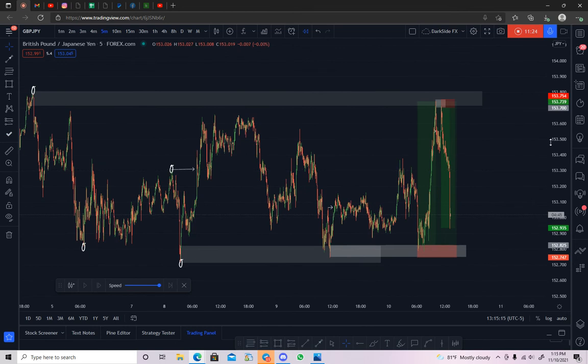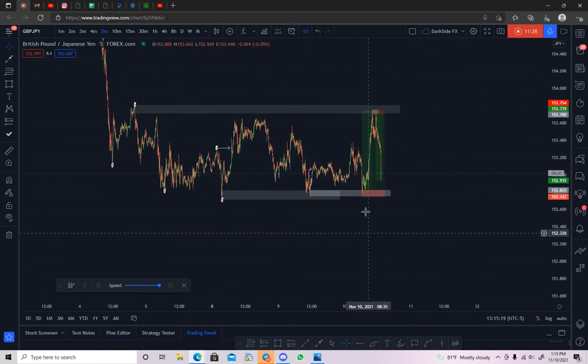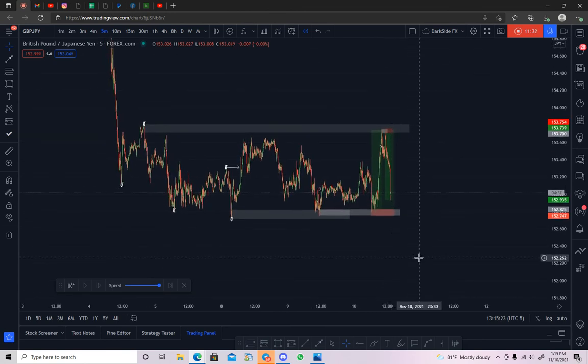So again, guys, these are the things we try to point out to bring value to you. Now, it's not that easy, obviously, or everybody would be rich trading structure. But when you start to understand these things, you'll begin to develop your own system on how to use it properly. And that's what we do here on the dark side.